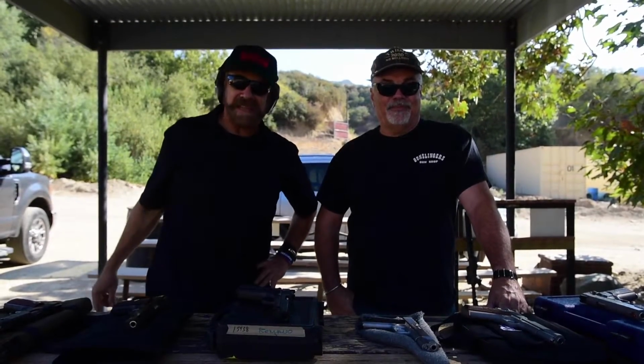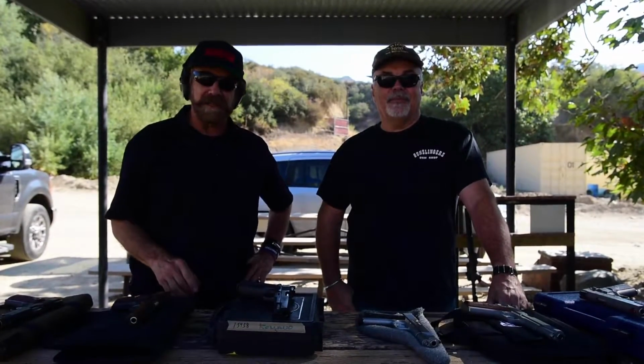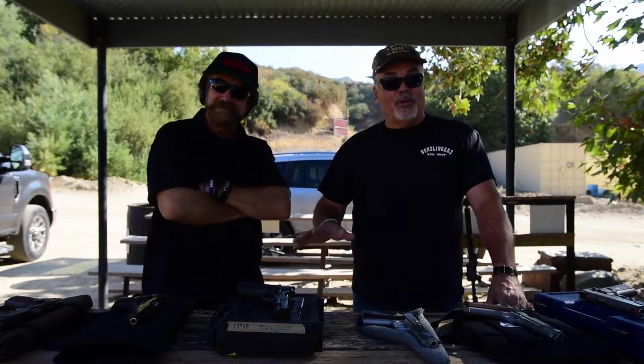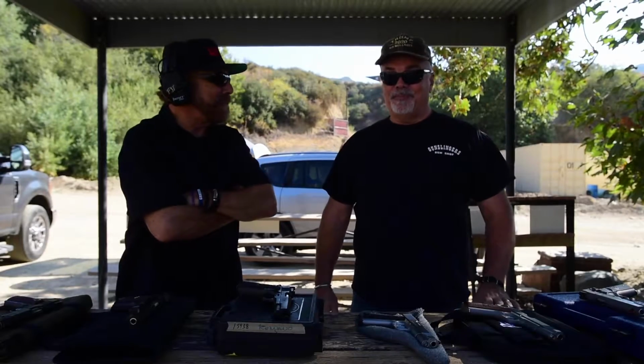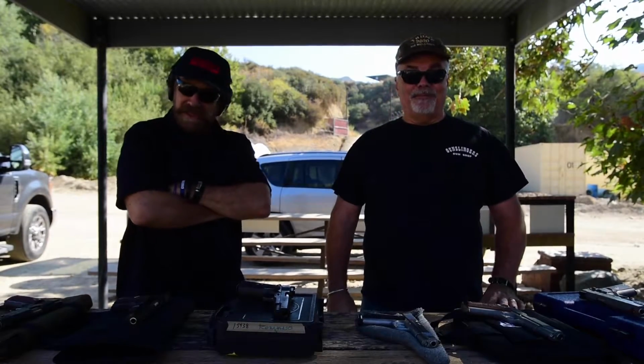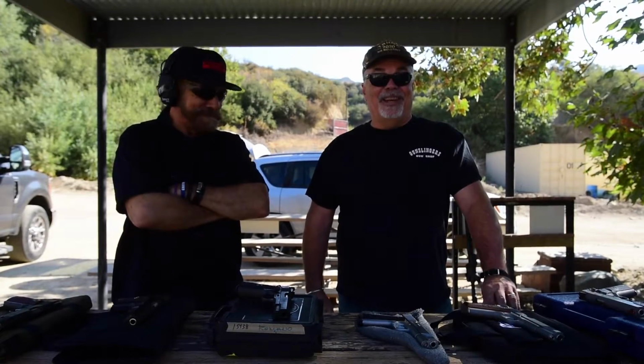Today, we're going to be looking at the 1911 platform, the longest-serving sidearm in American military history. But instead of doing it in 45, today we're going to do it in 9mm. We are keeping up with the times, aren't we? It's a great platform in 45, but man, it really shoots nice with a 9mm.